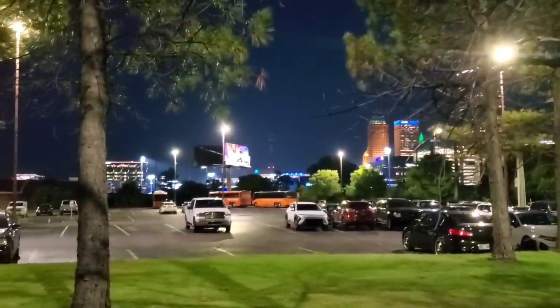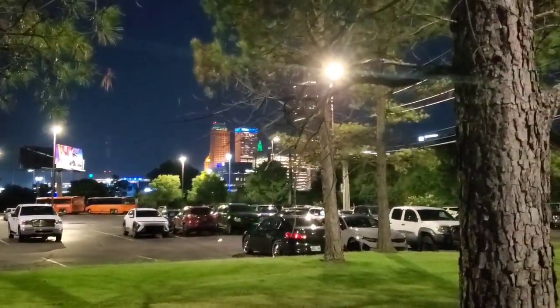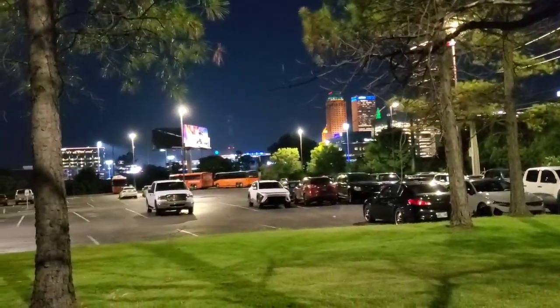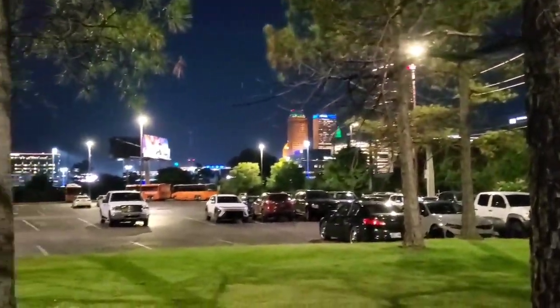The ballpark's right there. As you can see, we just passed it. It's got the backdrop of downtown. I mean, it's the way a ballpark should be. Outdoors, not in a Home Depot. And man, I love this town. Fantastic.